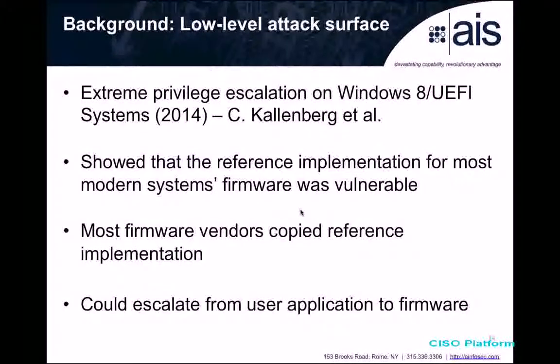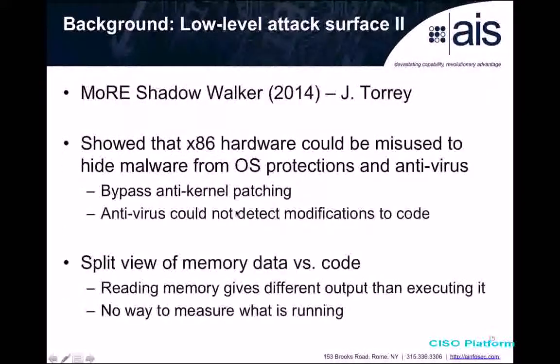That was a very extreme attack in the sense that they were able to go from the lowest privilege on the system to the highest privilege, even more privilege than a hypervisor. So this was a very scary attack. The worst part is that even though it's been fixed in the reference implementation, people don't patch their BIOSes very often. It's not something that pops up in the corner and says you have a software update available. It requires a lot more manual interaction.